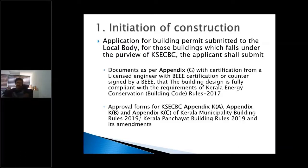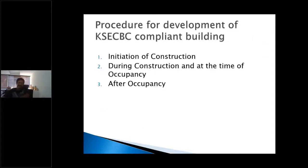So from the last slide, as you were saying, the entire procedure of applying for this compliance has to be done at 3 stages. One is at the initiation of the construction, one is during the construction, and one at the time of occupancy and after occupancy. I think these are the 3 stages where you have to be active in terms of ECBC compliance rules and regulations.